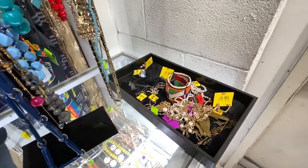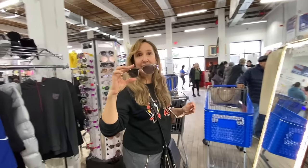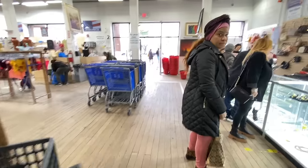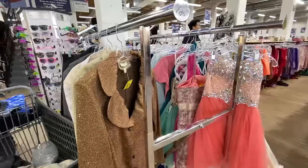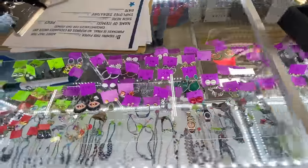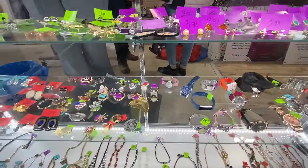All right. So far, not doing too badly. Ooh, reader sunglasses. Awesome. Really nice. I'm going to head over here. Look how it was empty when I got here, and now it's full. This happens every time. Oh, sparkly jacket. Nice. Look through here. See if there's anything good.